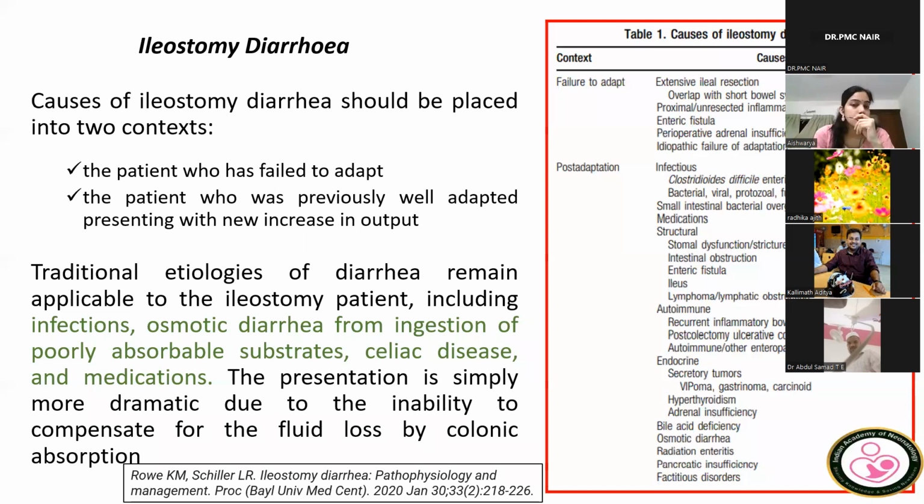The traditional etiologies of diarrhea remain applicable to the ileostomy patient, including infections, osmotic diarrhea from ingestion of poorly absorbable substrates, celiac disease, and medications. The presentation is more dramatic because of the inability to compensate for the fluid loss by colonic absorption.